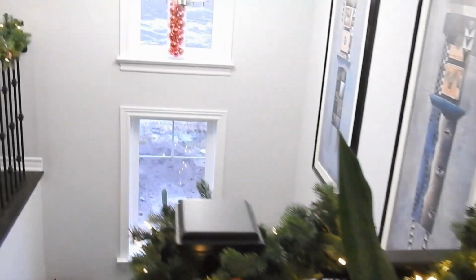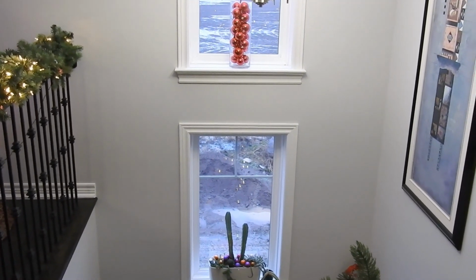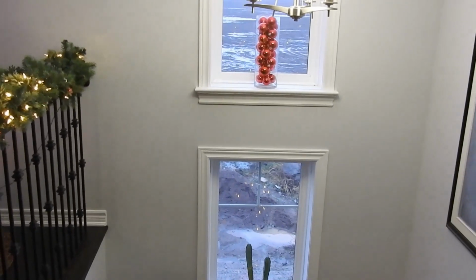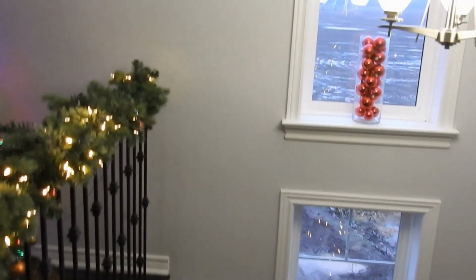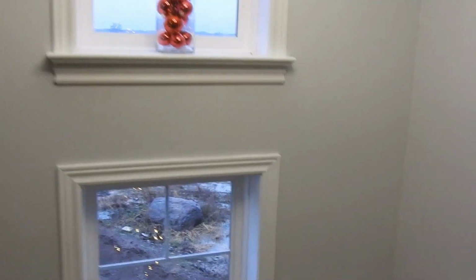So, anyway, I just wanted to show you a couple of plants during this tour. And we also have a little vase of ornaments up on the second window. It was really hard to get that up there. We had to get a ladder. So to get it down, we'll probably end up forgetting about it when we're taking the decorations down. And then one day we'll be like, oh, all right, well, let's get rid of that.